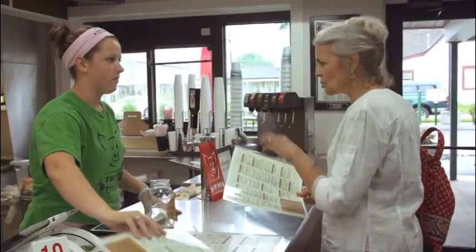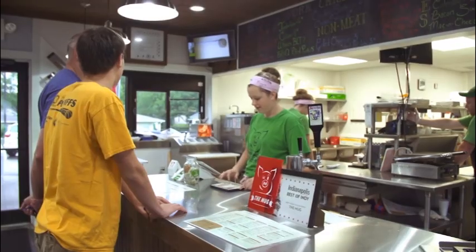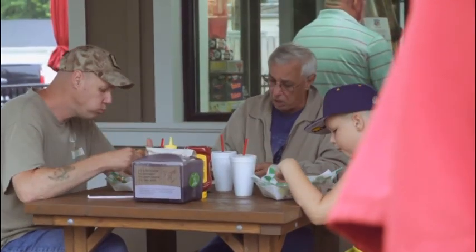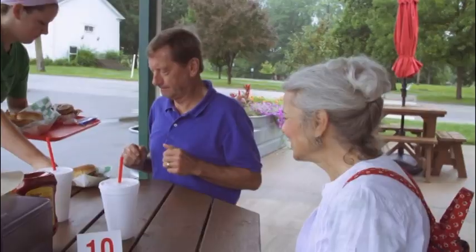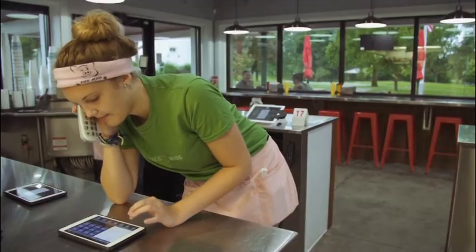There is no server here. We're very data-driven. I have an app that I can look at in real time to see what's going on in this store. The problem with those systems is that you need a ton of bandwidth, that most places, even in downtown Indianapolis, don't have. We wouldn't be able to do this as well as we do if we didn't have 9-Star and the bandwidth that we have here in Hancock County.